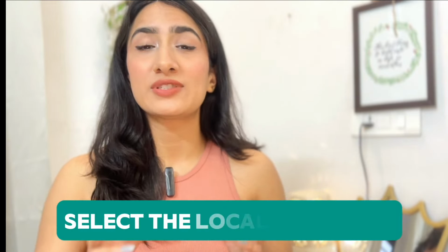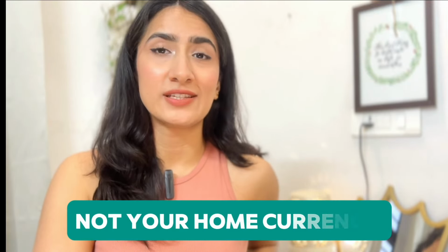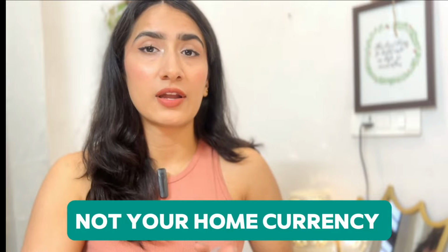Another point to keep in mind while using your card at the POS is to make sure that you select the local currency of the country which you're visiting and not your home currency. Let's say if you are from India and you are visiting the US, then you will be given an option between Indian rupees and US dollars. Always select US dollars.